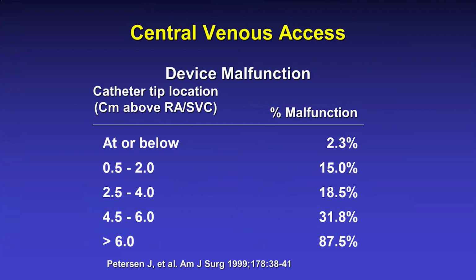In this report, looking at venous access device placement sites, the incidence of malfunction is increased as the tip is placed above the junction of the right atrium and superior vena cava. The higher up in the superior vena cava, the more likely there is to be a percentage of malfunction. So a site 6 centimeters or more above the right atrium and superior vena cava junction has a very high incidence of malfunction.